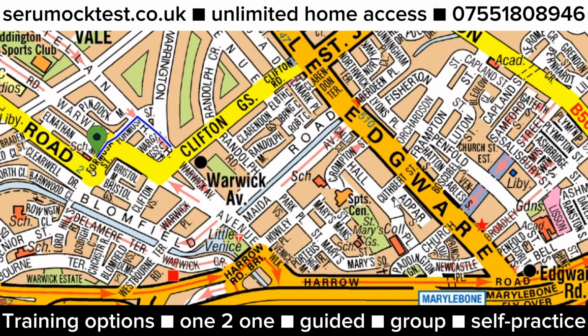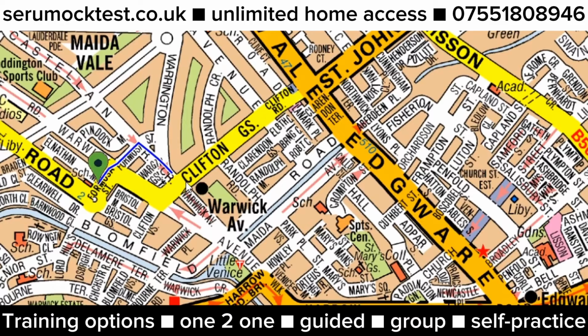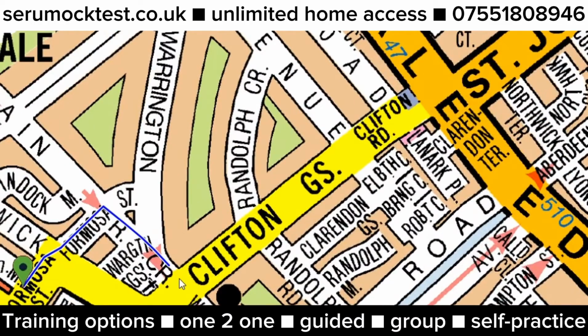We would continue on this road. We need to reach the Edgware Road. Okay. One major mistake I will explain is when we reach Clifton Road here, not the Gardens, Clifton Road. It's Clifton Gardens, and that's Clifton Road. We cannot go this way.